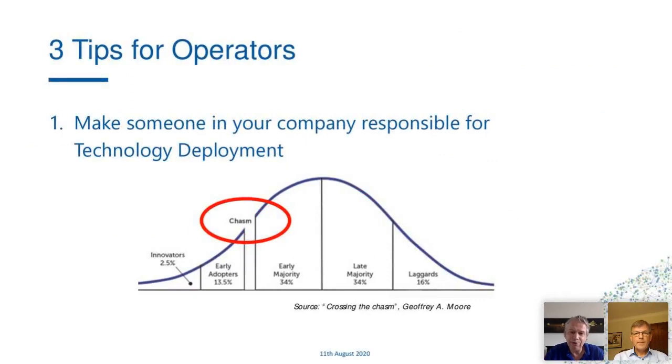So the first thing I would say, starting with the operators, is that it's very important to have someone in your company who is responsible for driving technology deployment. Many companies say, rightly so, technology deployment is important to get the full benefit from technology. But interestingly enough, there are actually very few companies where you really have someone who is overall responsible for driving the uptake within the company. Typical roles related to technology innovation stop the moment a technology is mature, and then people often say it's now up to the business to pick it up. But if you don't have someone who gets the technology deployed and replicated and gets it across the chasm, then there's a large risk that nothing happens and that people continue focusing on what they've always done. So this is really the first tip, and for all the tips, happy to discuss that further offline.